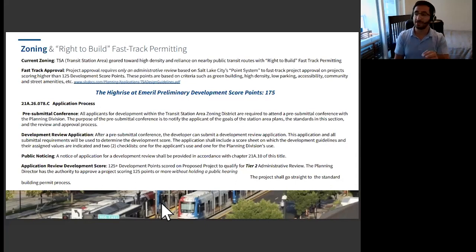Another thing about the site, it was kind of hard to see, but there was actually an electrical power line going between the 4 lots.